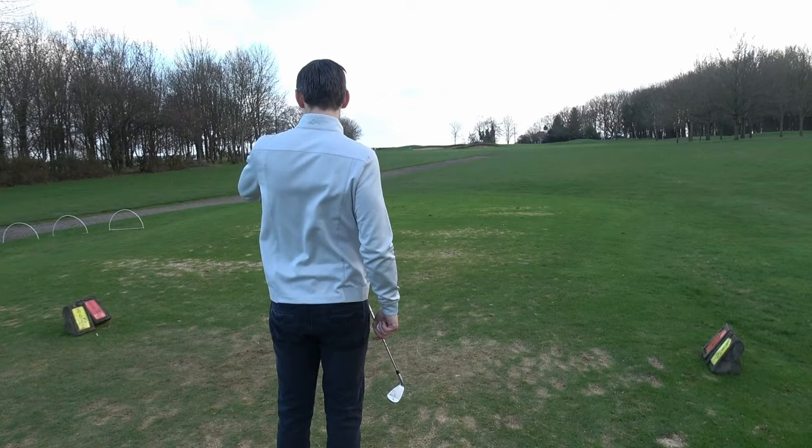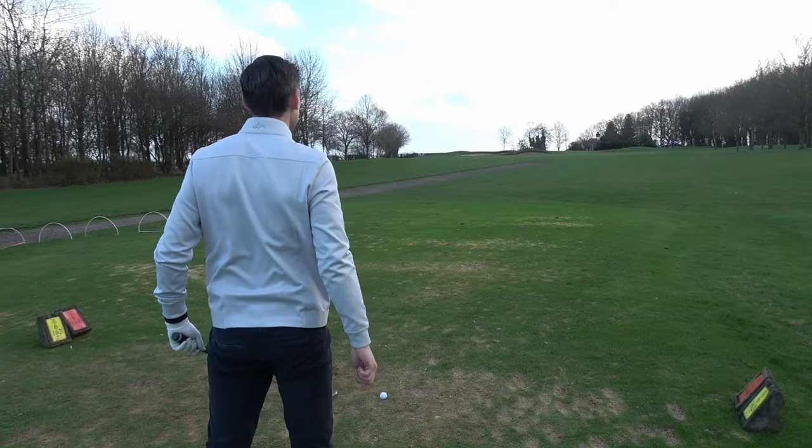Par three, sixth hole, 164 yards is playing. Come on. Let's get it.